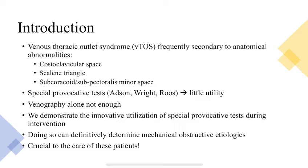So venous thoracic outlet syndrome, also known as Paget-Schroetter syndrome, is a potentially critical condition that frequently arises secondary to anatomic abnormalities at the costoclavicular space, or the scalene triangle, or at the subcoracoid subpectoralis minor space. Special provocative tests such as the Adson's, Wright, or Roos are commonly used by clinicians to help diagnose arterial thoracic outlet syndrome, but unfortunately they are just not reliable enough for venous thoracic outlet syndrome.